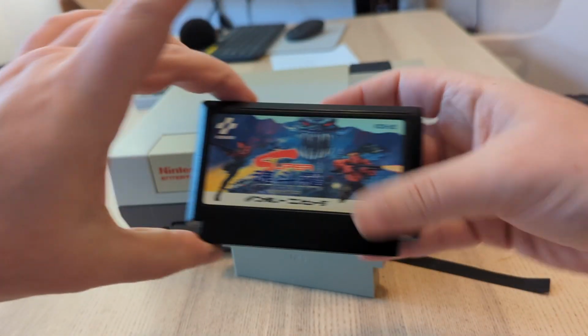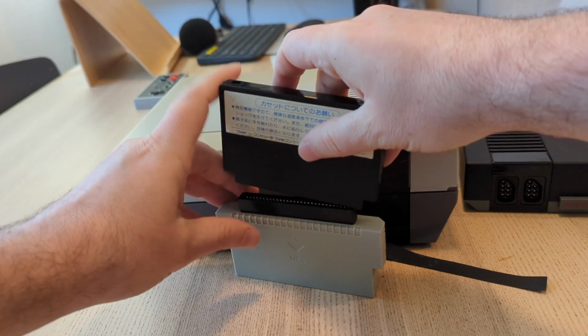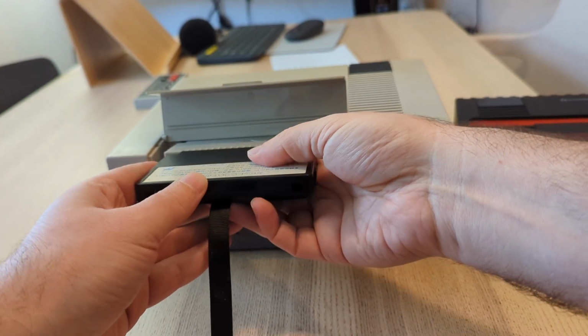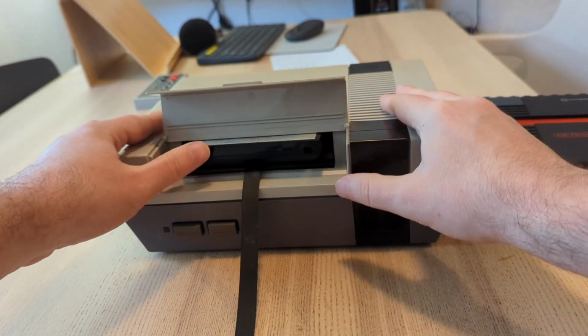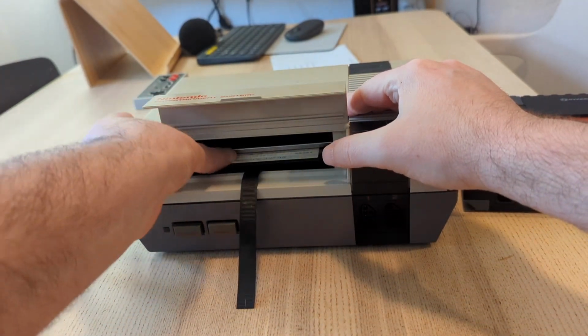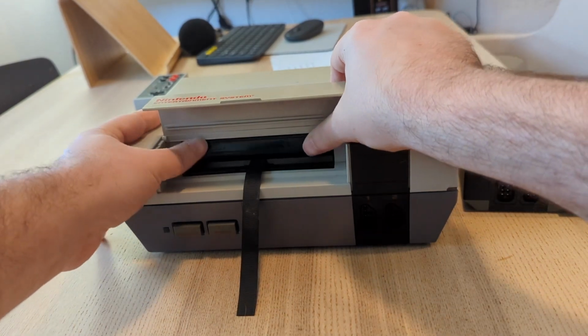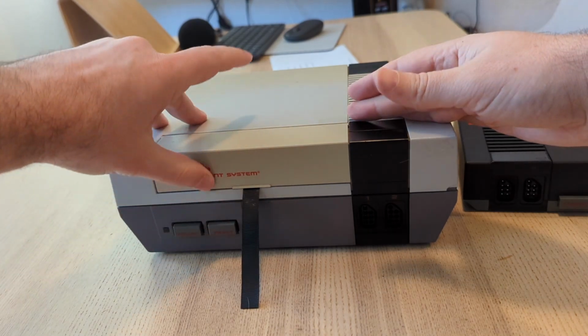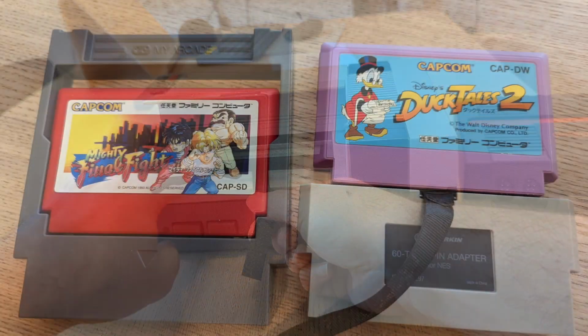This one uses a ribbon to retrieve the cartridge. It is an updated version of the old Honeybee adapter, which was the only way to play Famicom games on the NES in the 80s and 90s. The labels of the cartridge face the back on a top loader or down in a front loader NES.